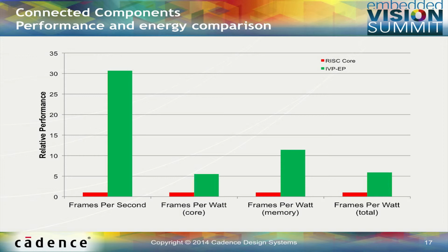So I'm using as a baseline a very low energy RISC core, one of our entry-level RISC cores, which is pretty good at this category of fixed point computation. But moving it onto the IVP platform gave us between 30 and 35x improvement in this whole suite of things around the connected component computation, which mixes together both vector and scalar computation. But at the same time, we improved the frames per watt rather significantly. Of course, the IVP platform is significantly bigger than this ultra low power RISC core.